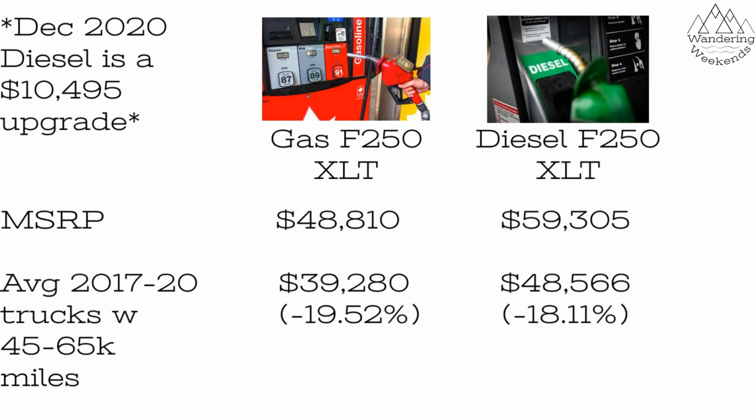Keep in mind, as of December 2020, the diesel upgrade is a $10,495 upgrade. This is Ford, of course. This will be very similar with Chevy and Ram. So the difference between the gas and the diesel with 45 to 65,000 miles is $9,286. All right, there's that. Well, I also thought to myself, okay, Team Diesel is going to say, well, the diesels really start to shine once they get higher miles. That's when they really start holding their value, right? I mean, this doesn't mean as much to a lot of folks, even though a lot of people turn in their trucks in this time frame. So that is fair, very fair.